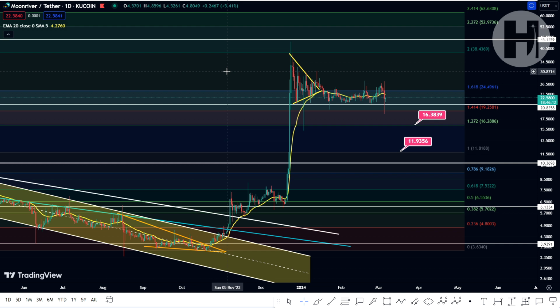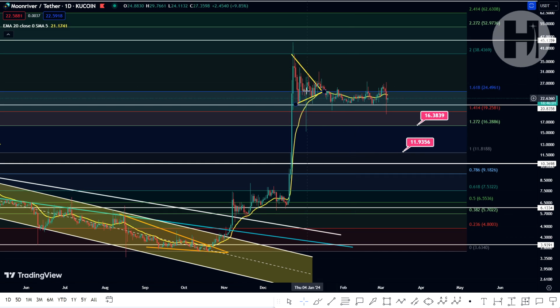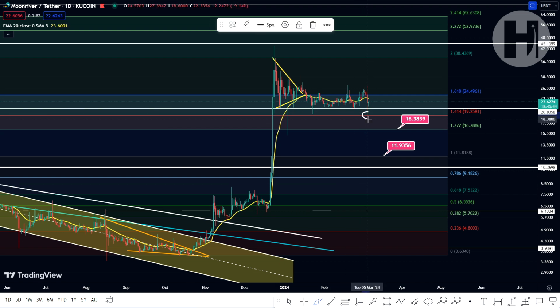That'll be very helpful. And now we can get into the TA. Taking a look at the daily chart, you can see Moonriver has been doing extremely well, holding above $20. Like we said back here when we initially had the pump in December, if we hold above $20, that'll be a really good sign. Like the 1.414 Fibonacci retracement level here would be the ideal level of support for us. And as you can see, once again, we just wicked below it.